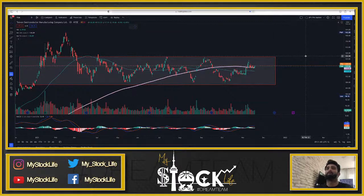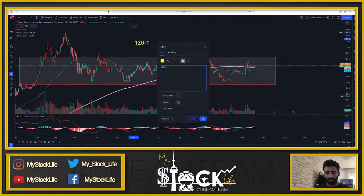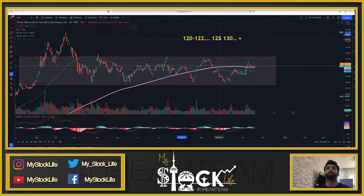The only thing is the Taiwan, China news. As long as we don't hear any negativity from there, I think TSM, if we can take out 120, 122, I see 125 and then 130 and so on. Semis are really strong. They're in play, and just hold about the 200-day DMA. If the 200-day moving average breaks, then I may just exit my calls at break even, because they won't lose that much value.